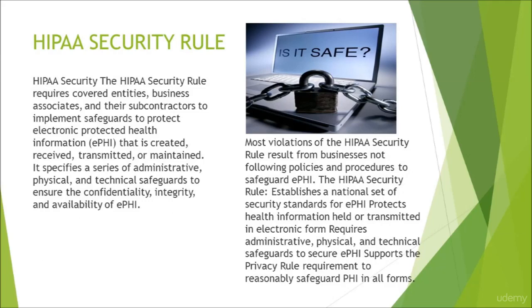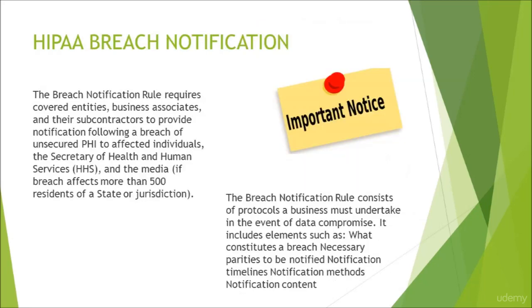HIPAA security. Most violations for HIPAA security rules result from businesses not following policies and procedures to ensure the safeguard of EPHI, electronic protected health information. People have to make sure that they maintain a safe environment for this protected health information, and this is what the HIPAA security rule is based on.